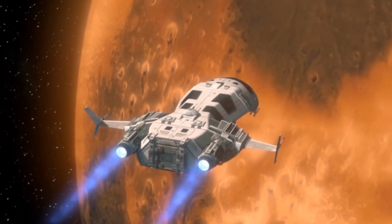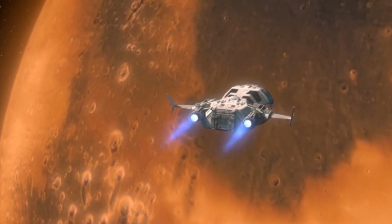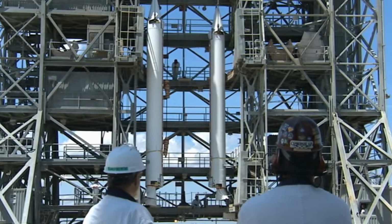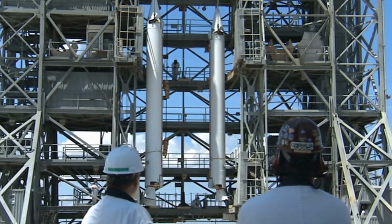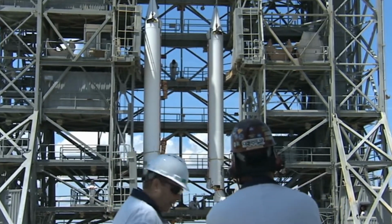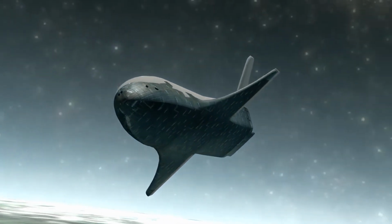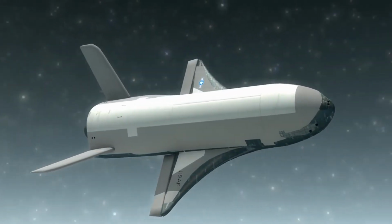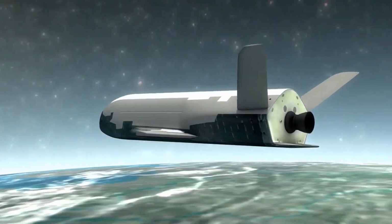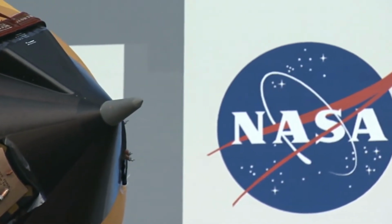Dragon is 4.4 meters, 14.4 feet, tall and 3.66 meters, 12 feet, in diameter. The trunk is 2.8 meters, 9.2 feet, tall and 3.66 meters, 12 feet, wide. With the solar panels fully extended, the vehicle measures 16.5 meters, 54 feet, wide. Although this demonstration mission carries only cargo, Dragon was designed from the outset with crew carrying capability in mind. SpaceX is in the process of developing necessary systems for transporting crew, such as seating, a launch escape system, and environmental control and life support systems.